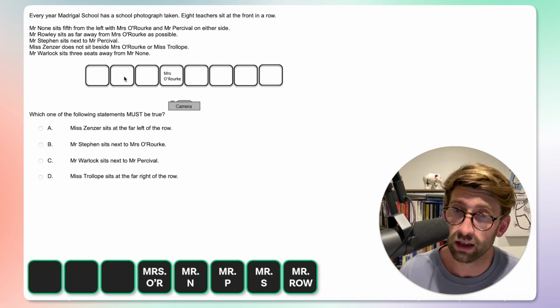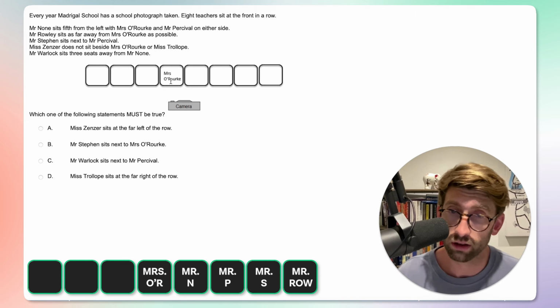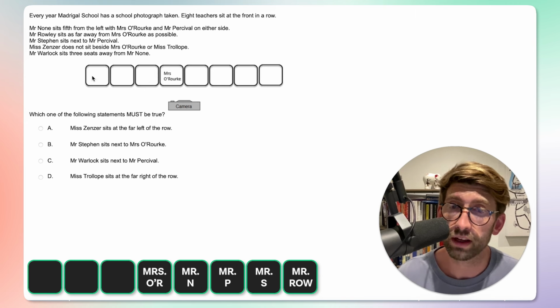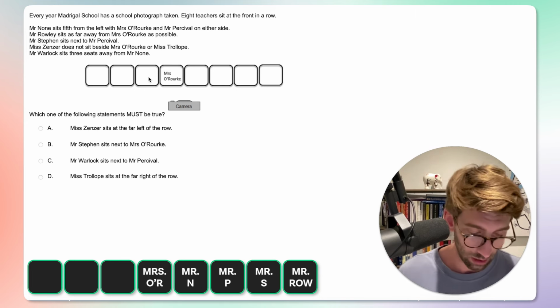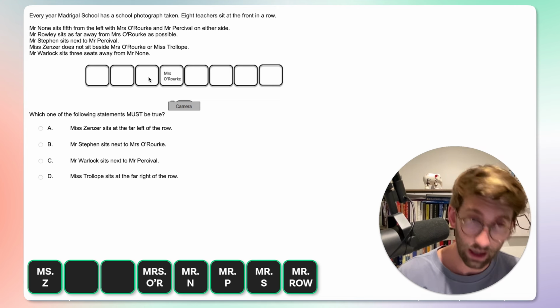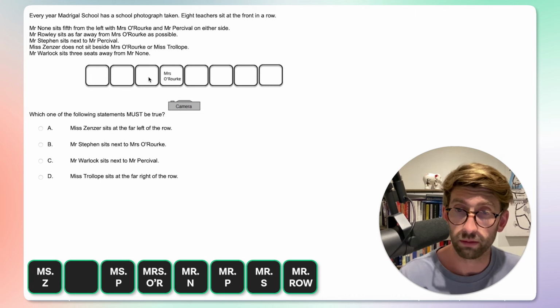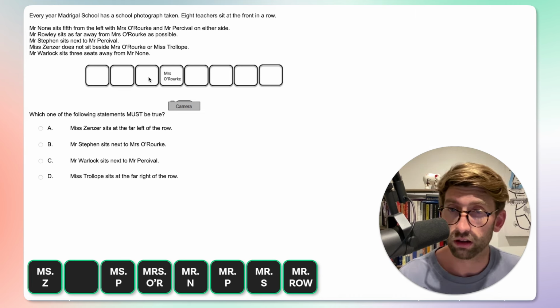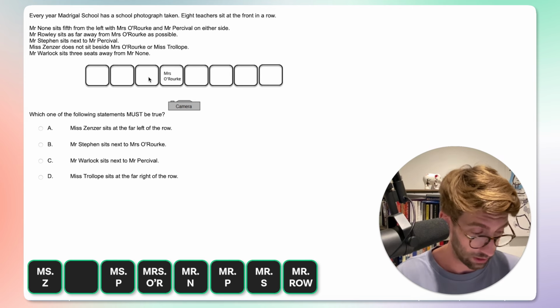If you put him here, Miss Trollope, sorry, can only go either side. So that would be him next to her. And obviously he can't be next to Mrs. O'Rourke anyway. So he has to be on the end, and Miss Trollope has to be here, otherwise they'd be next to each other. So Miss Z on the end and Miss T next to Mrs. O'Rourke. And then Mr. Warlock sits away from Mr. Non. Well, yeah, of course, because he's only got 1 place left that he can be.